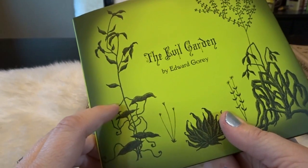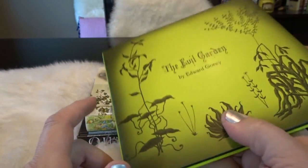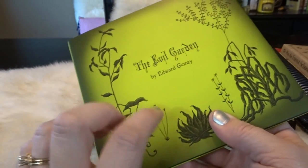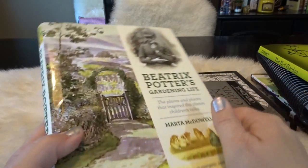They usually make me laugh, and the storylines are always fun and entertaining. Just a little book to read, and of course another book to add to my Edward Gorey book collection. I absolutely love the illustrations, and I love the stories. They're just very fun.